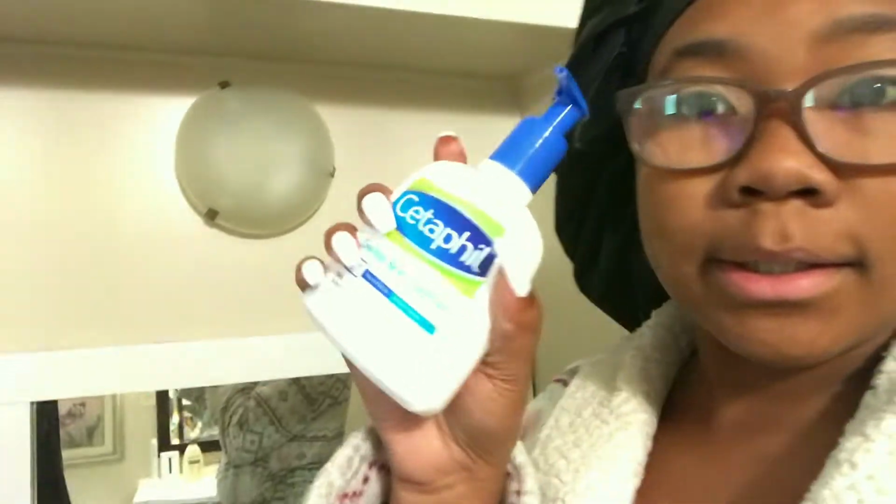Okay guys, so I'm gonna be showing you guys everything I use to wash my face. As you can see, I have like light spots, and over here I'm breaking out. But today I'm gonna be using this.